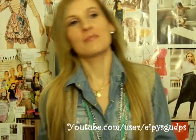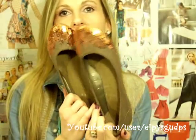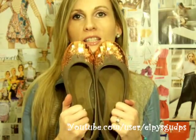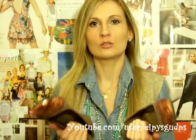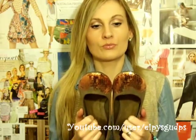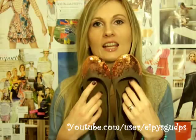And the last pair that I'm going to show you aren't actually boots, but I got them for the fall season, and they are a pair of ballet flats, and I needed to show them to you because they are so pretty, so sparkly. Even though it's really cold right now, so you can't really wear ballet flats, but for some sort of special occasion. So sparkly, so pretty. I love the color, and I love these sequins, like bronze sequins.